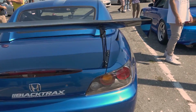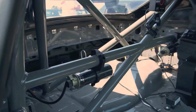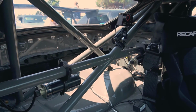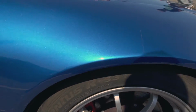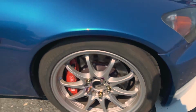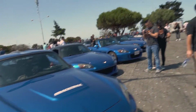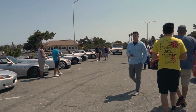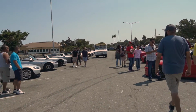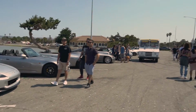This looks sick, guys. Jay from Black Tracks over here. I think it's a TC Engineering cage. Gotta love this. We got all the red S2000s over here, the silvers.